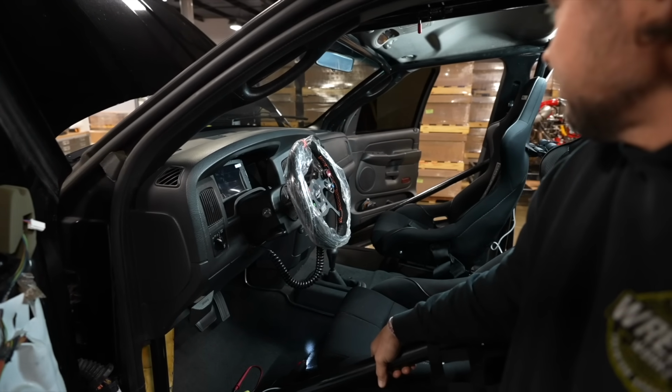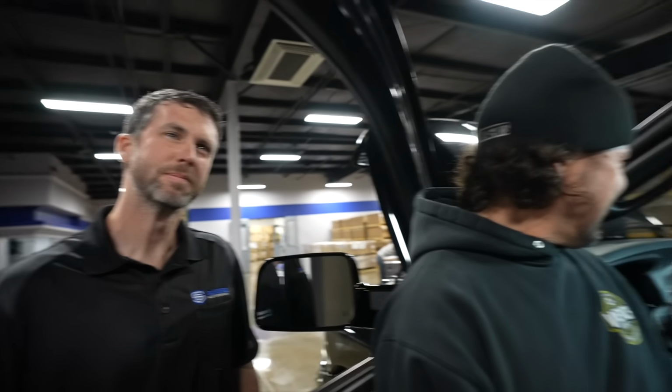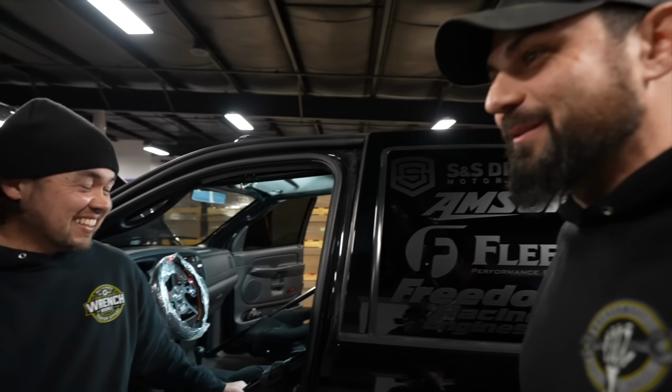So we've got a few more buttons on the steering wheel that will do things and stuff. The real question is, how long is the plastic going to stay on the steering wheel and on the dash? That's what I was just asking Michael. I'm a plastic-off-right-away kind of guy. I've already taken the plastic off the wheel quite a few times. The dash, I feel like, might be different.